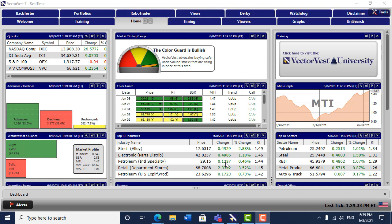As you can see, we're looking at VectorVest USA, and everything trend-wise is looking good. The short-term trend is up, the underlying trend is up, and the longest measure of the trend on VectorVest is up, and the advice is positive.